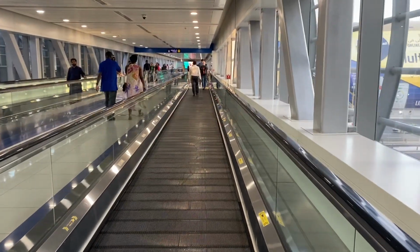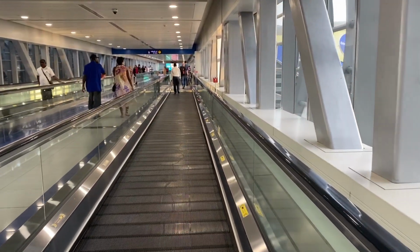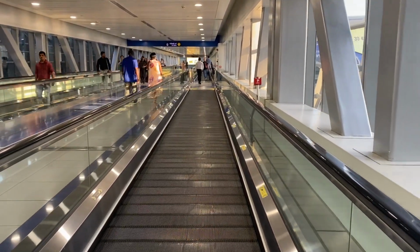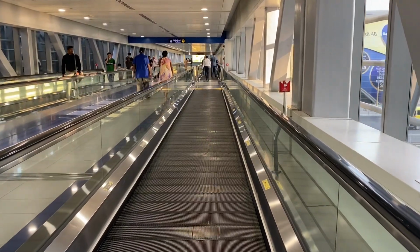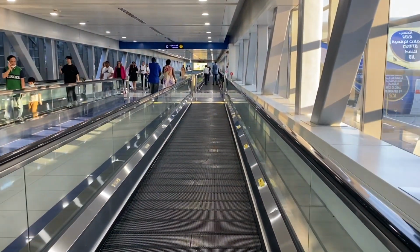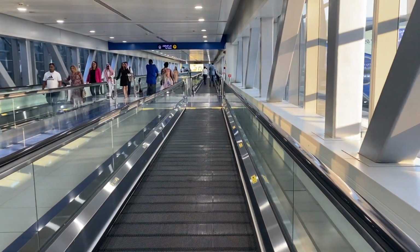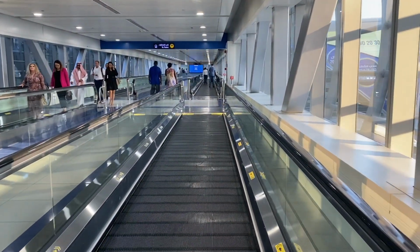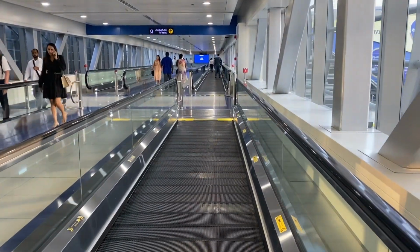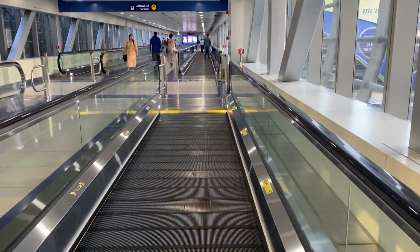If you're catching the metro, be prepared to walk a lot. They all connect through tunnels. I guess they're air conditioned because of the extreme heat outside, but these escalator things, I don't know what they're called, they help so much to get you to where you're trying to go quicker.